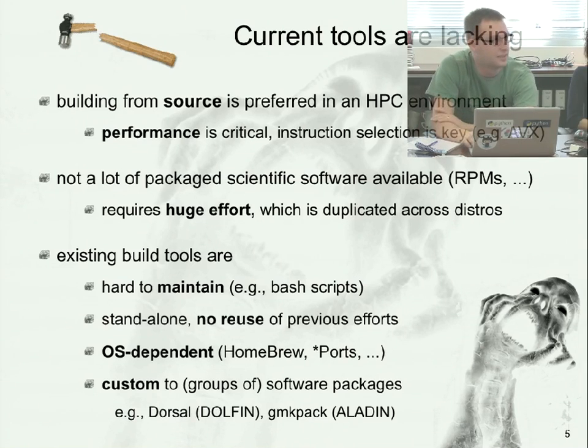Yeah. I think it probably depends on the guy who's doing it, but Stijn really dislikes bash scripts and maintaining them, especially when they get big. And a tool like EasyBuild can get big pretty fast, and that will show up in the next presentation.